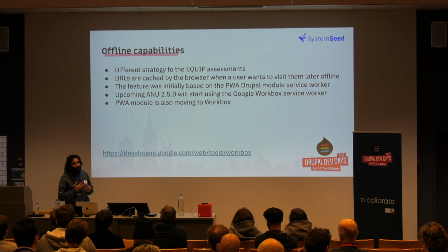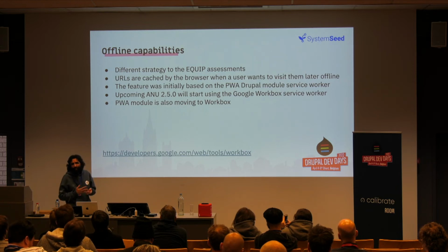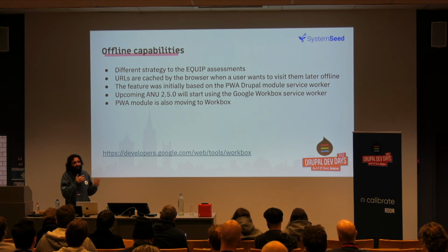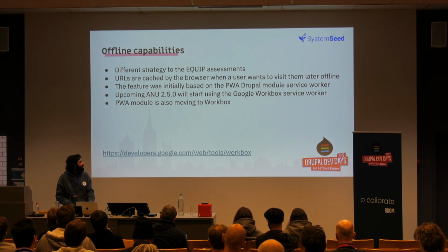For example, when an MP3 file is requested by the browser, only the first chunk is stored in cache. So luckily, we have this Google front-end library called Workbox that can take care of it transparently. When you request an MP3 file through it, it will download it completely. When you want to jump to a second in your MP3 file and you're offline, the library will handle it automatically. So in the 2.5 version of Anu, we're going to start using Workbox. It's very recent, but we also noticed that the PWA module is going to move to Workbox, so it's kind of the future when you want to do progressive web applications or offline capabilities for your app. It's kind of the future.